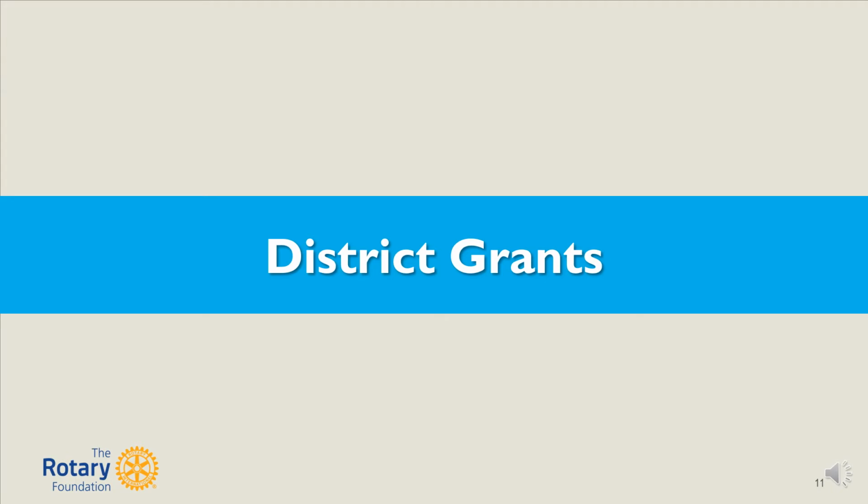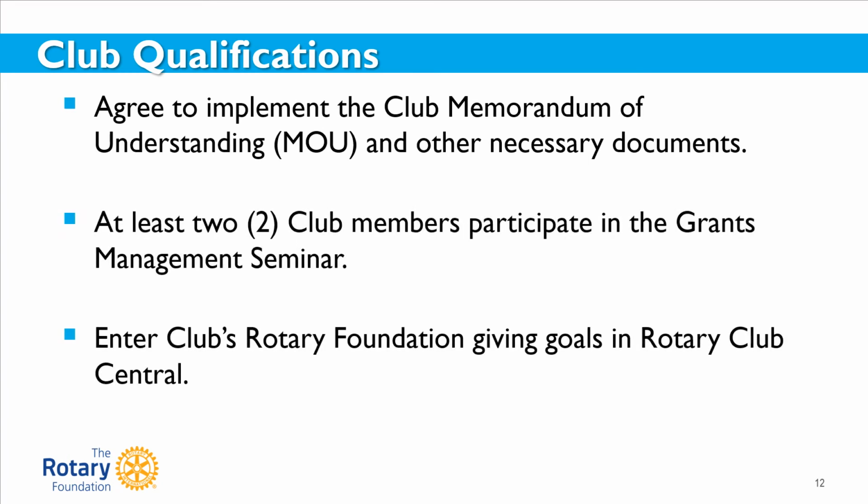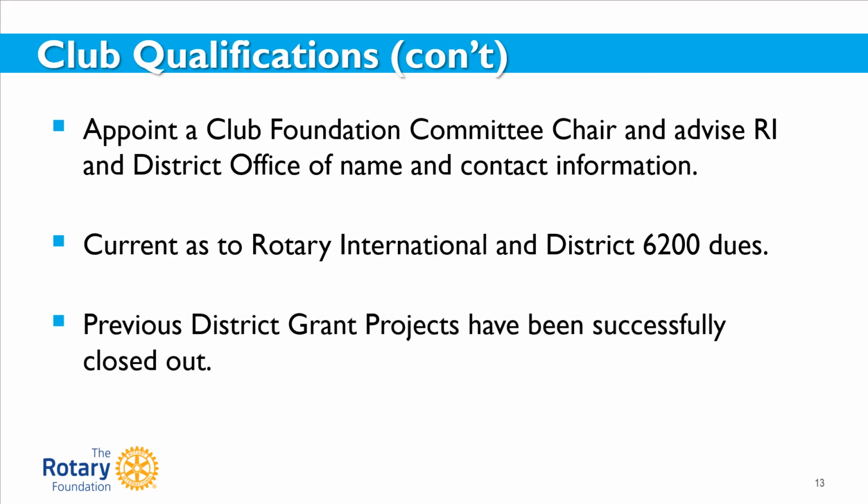Let's briefly talk about district grants. First, let's take a moment to review again what a club must do to be eligible to receive a district or a global grant for the upcoming grant cycle. To become qualified for this grant cycle, your club must agree to implement the club Memorandum of Understanding, have at least 2 club members participate in a grant management seminar, enter the club's Rotary Foundation giving goals in Rotary Club Central, appoint a Club Foundation Committee Chair and advise RI and the district office of the name and contact information for this individual, be current as to Rotary International and District 6200 dues, and all previous district grant projects undertaken by the club must have been successfully closed out.